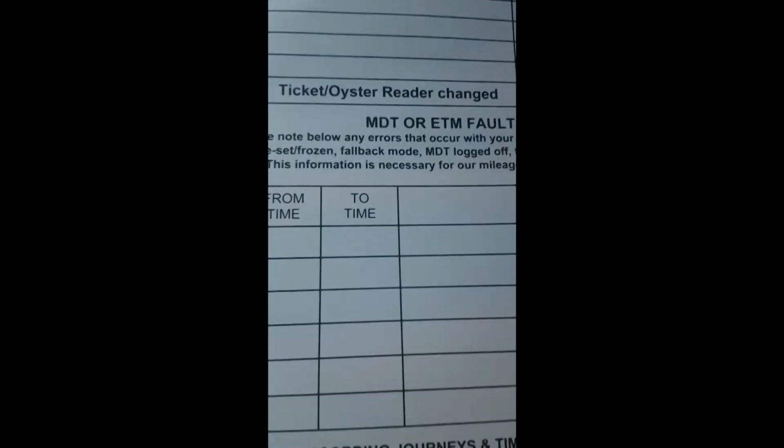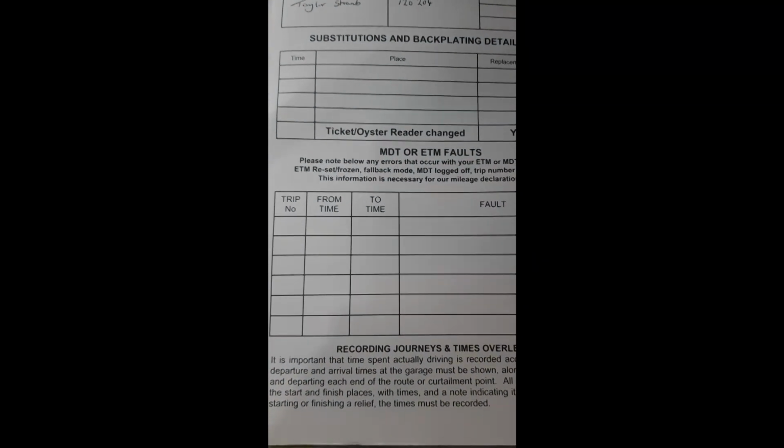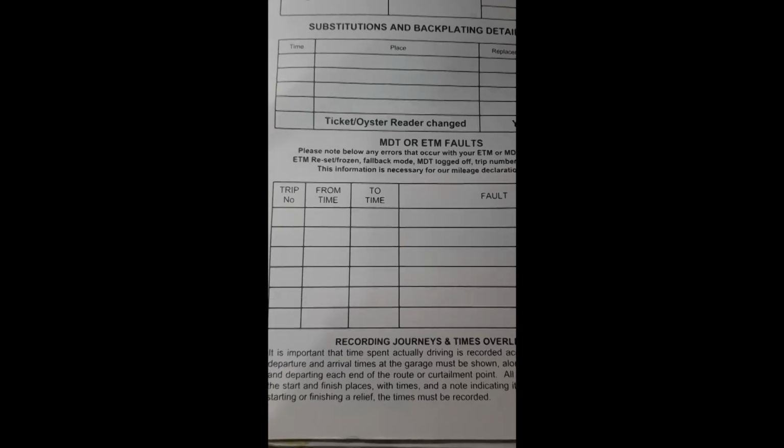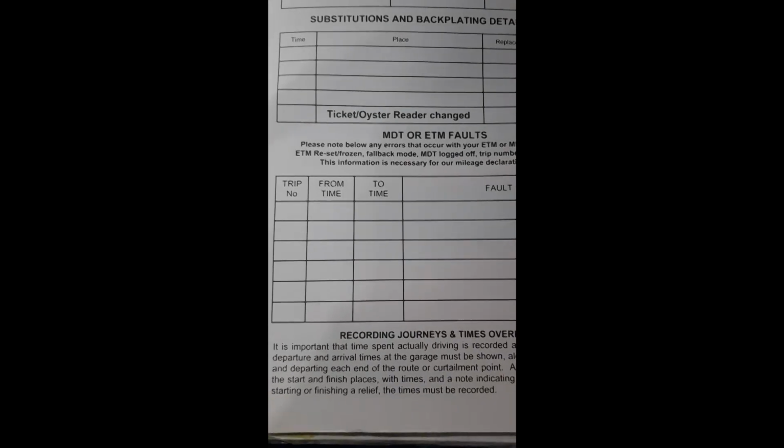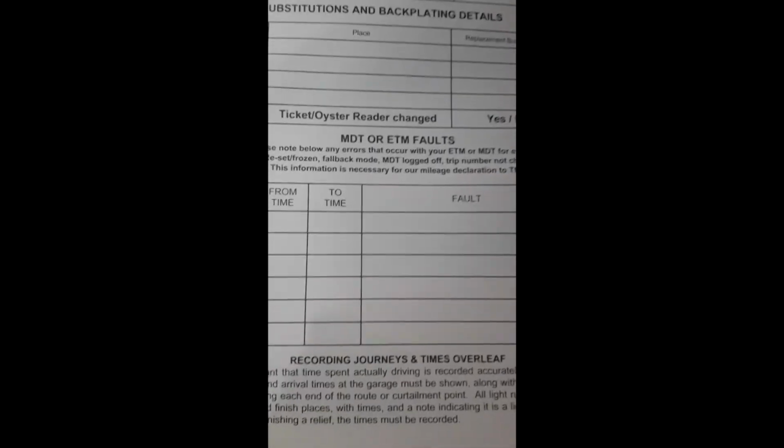So the MDT is this thing right here, and I'll try and do a video on this, showcasing what it does and all the buttons and everything. But basically you put in here if the MDT fails. MDT stands for mobile data terminal. So if it fails, for example, I think you've got some examples here.